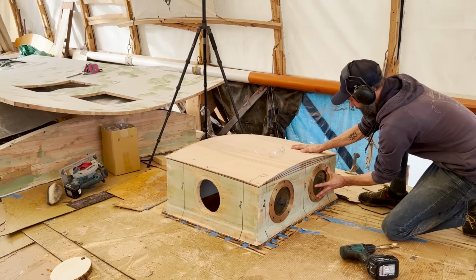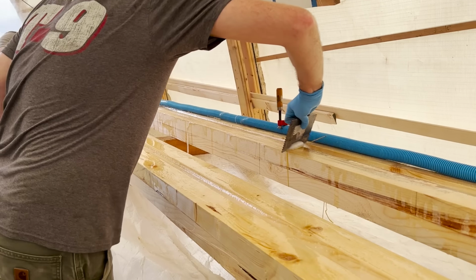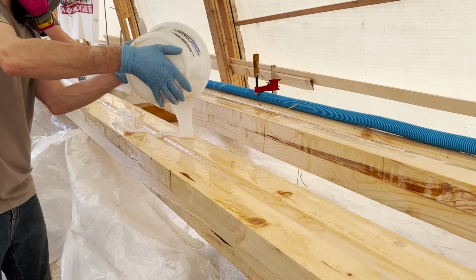This week in the boathouse, progress is made on the hatches as Steve decides on the height and cuts the openings for the deadlights. And then we'll continue work on the main mast with the biggest glue-ups done on the project yet.